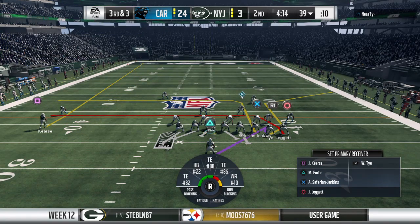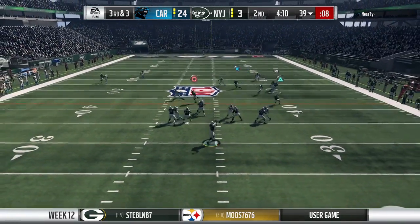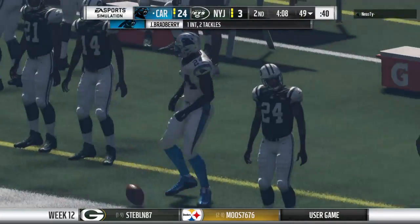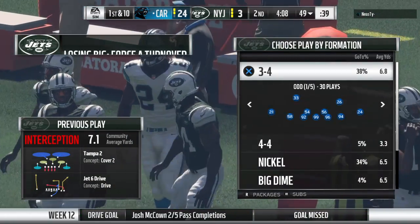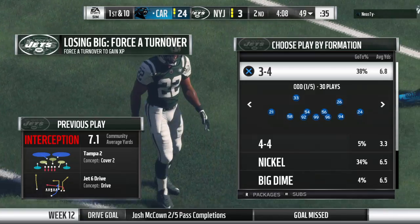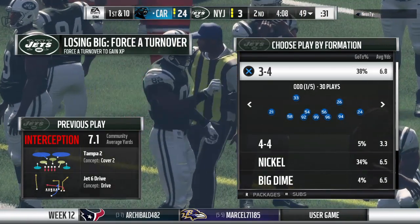3-19. Now McCown. He rifles one that's intercepted. Picked up by James Bradbury. Brandon, this is a veteran quarterback back there. He should know better than to make a throw like this. This is definitely not his best ball, and I think he knew this was trouble the second it was leaving his hand.